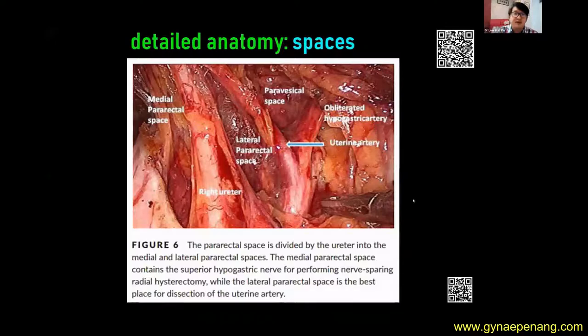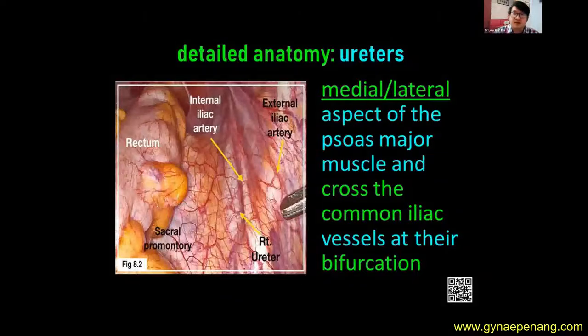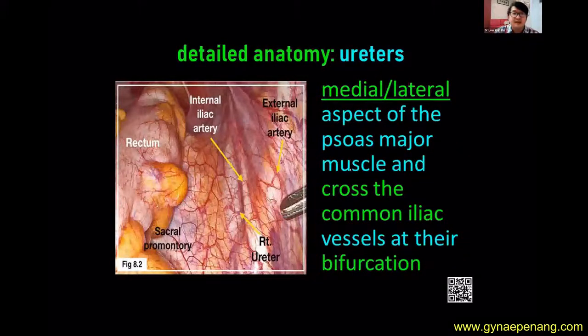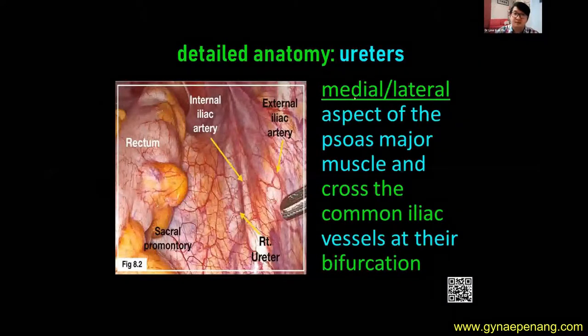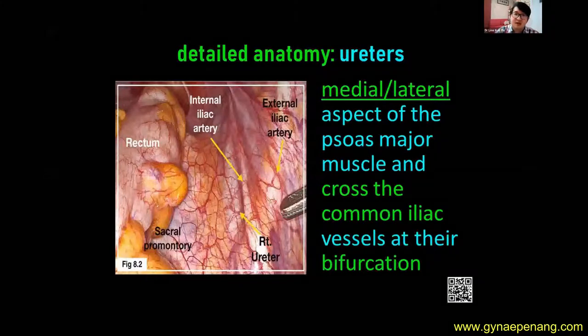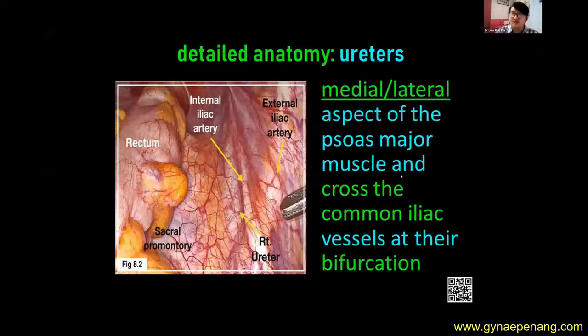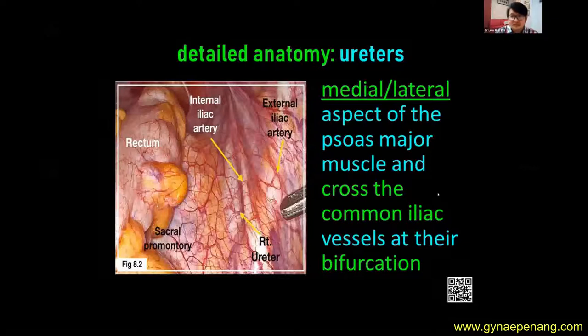Okay, next we go to the ureter. For this ureter, I will need a bit of interaction from the attendees. The ureter first starts off from the psoas muscle going down to cross the common iliac at their bifurcation. So do you think the ureter is at the medial or lateral side of the psoas muscle? Medial, okay.